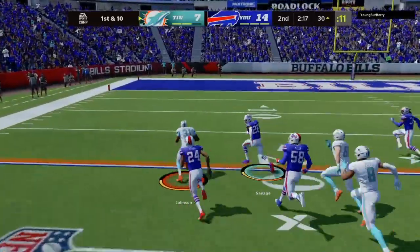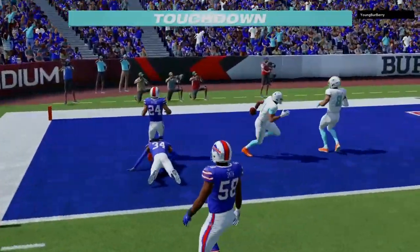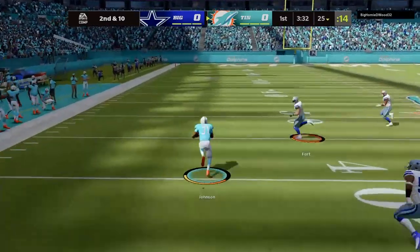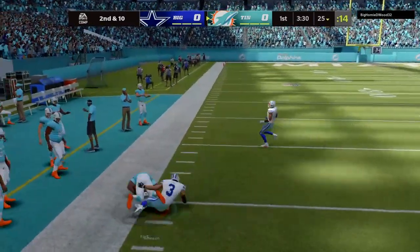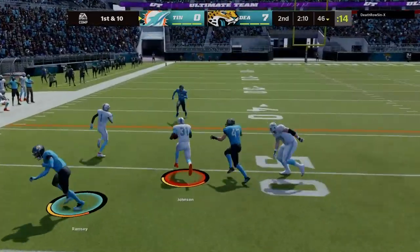Well, it's common sense. If you have a speed running back, the best way to get the most out of that speed is running to the sideline. Because if you run up the middle, that's fine, but you're going to do a lot of zigzagging. You're going to be bouncing around a lot from defensive ends and defensive tackles. So running to the outside is obviously the best way to get the most out of it.